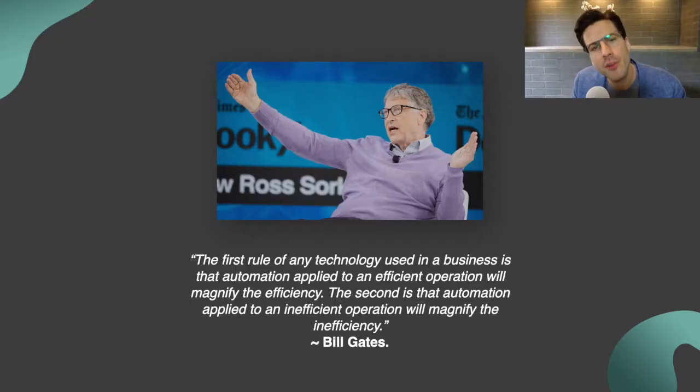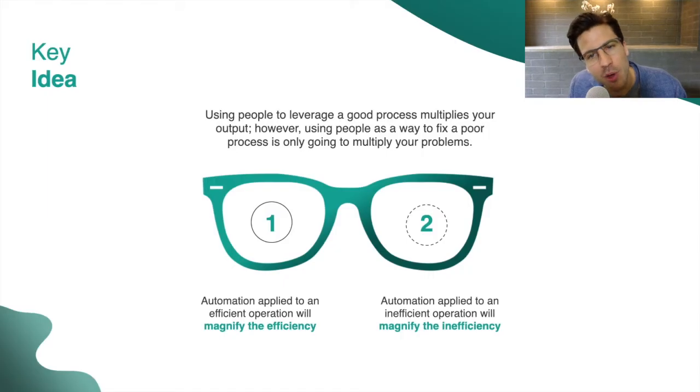So the first rule of any technology used in a business is that automation applied to an efficient operation will magnify the efficiency. The second is that automation applied to an inefficient operation will magnify the inefficiency. This is from Bill Gates. And what Bill was saying here is that if you don't think through your workflows and you start adding people to a broken process, you're gonna find yourself in a world of hurt. So the key idea is using people to leverage a good process multiplies your output. However, using people as a way to fix a poor process is only gonna multiply your problems.